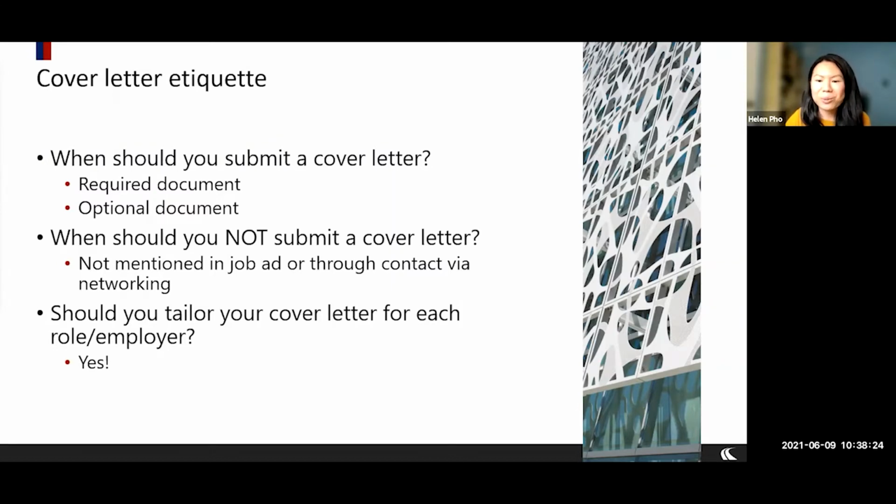And I'm gonna answer a couple of questions that we often get at Career Services in terms of cover letter etiquette. So one of the questions that we get often is, when should you submit a cover letter? And I would say, if you're reading a job ad and it requests a cover letter, definitely you will want to write one and submit one.